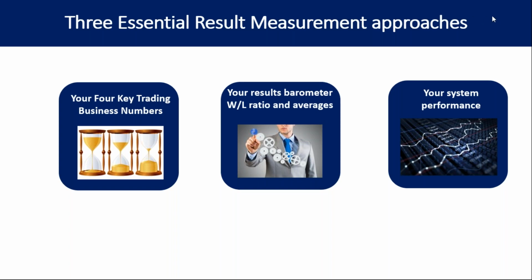We're going to look at three key things. We're going to look at your 4 key business numbers, your results barometer, so your win-loss ratio and your averages, and your system performance, which of course is all to do with journaling.